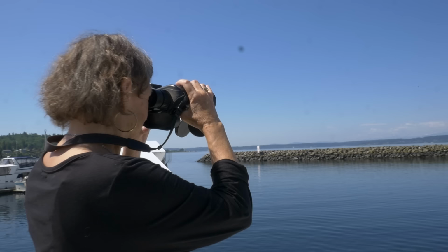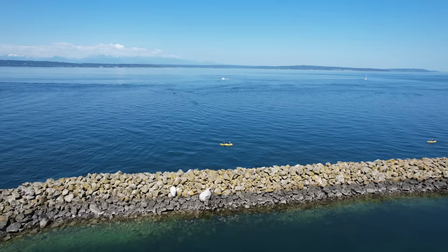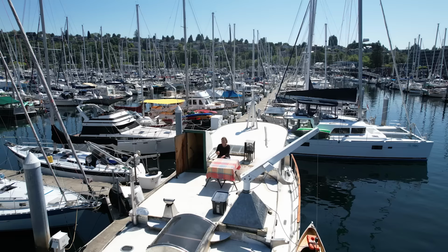Because it faces west, we've got the Olympic Mountains right there. This is also a great place to just sit and relax. Let's go down below.